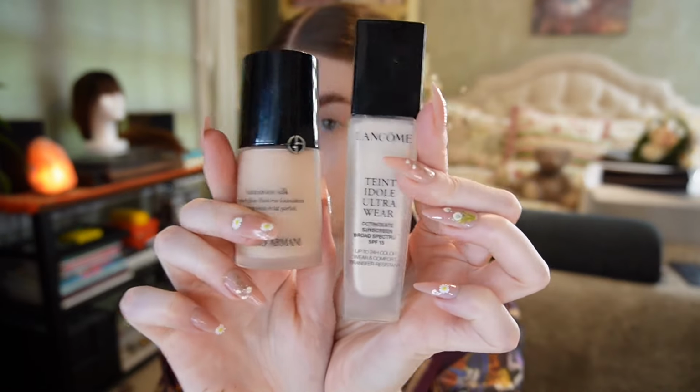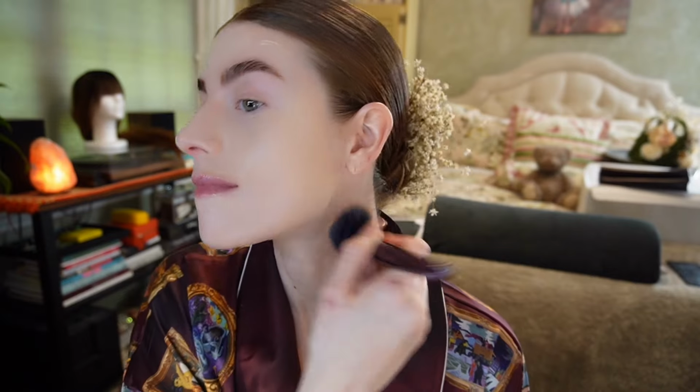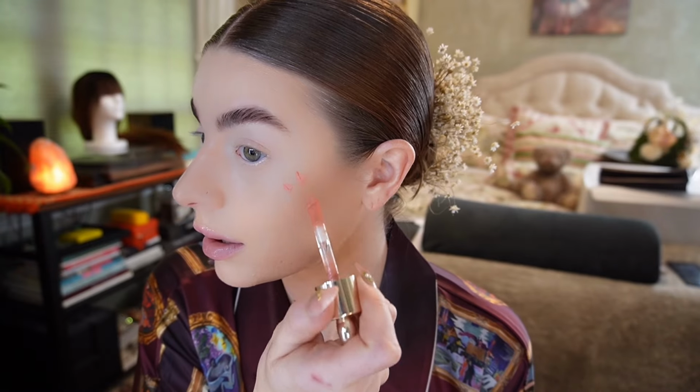I'm gonna use two foundations. I'm gonna mix them. Hopefully this will work. I feel like they're similar enough. On the back of my hand. This is my palette. Let's see. I'm gonna go real subtle with this cheek. It's just the Rare Beauty.